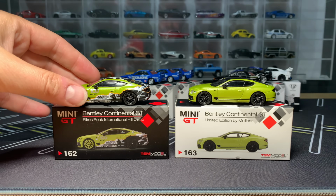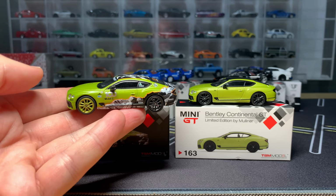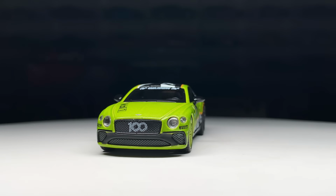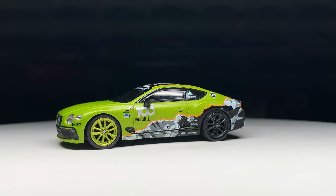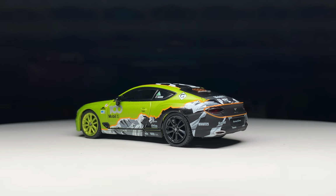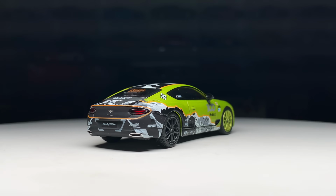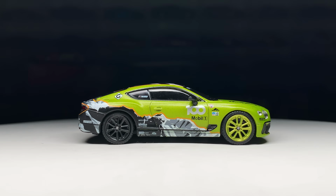This other version is the Pikes Peak Hill Climb version. So same color, although it's not glossy. It's more of a matte green, whatever this color is. Obviously mismatched wheels, and then a cool racing kind of Pikes Peak tribute deco on it. Mobil 1 on the hood. So very similar. It's even got the 100 on the front. Very similar, but obviously updated to become the Pikes Peak Hill Climb. Really digging that on the Continental GT. You guys can tell me what you think, but I'm saying winner for both. Let's move these back and let's go with this holiday model.